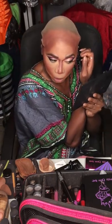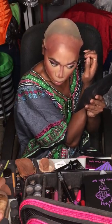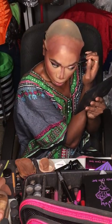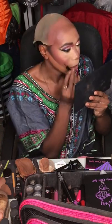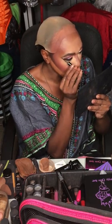You can use tape to get clean lines, you can have patience. It just depends on truly how much patience you have and how much practice you put in. I feel like I have a pretty steady hand, or I've learned to be steady for this process, I should say. I'm just filling in underneath and crisping up the lines. That's all I'm doing here. Because in drag, we like a good crispy line.